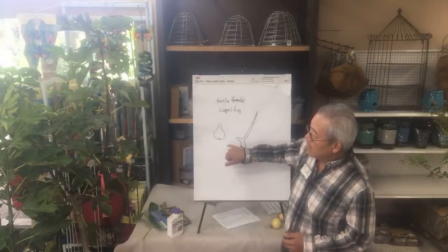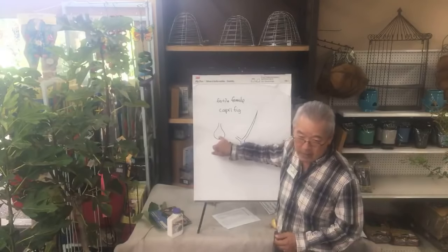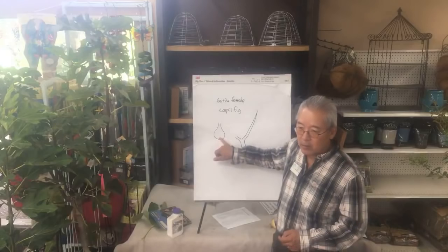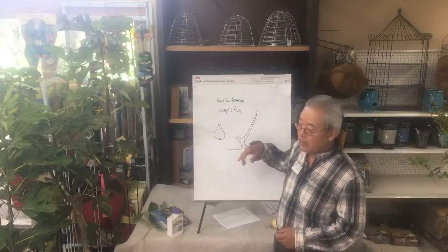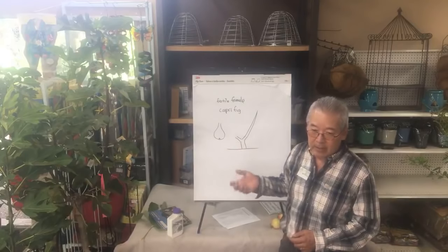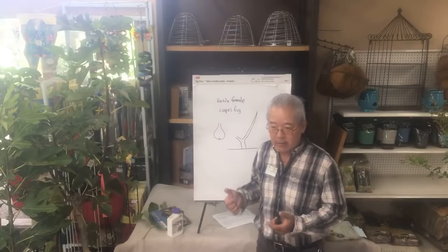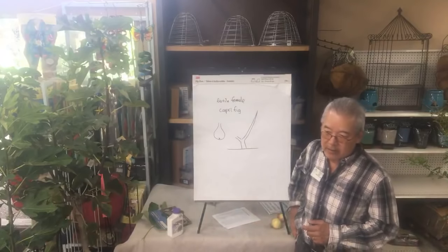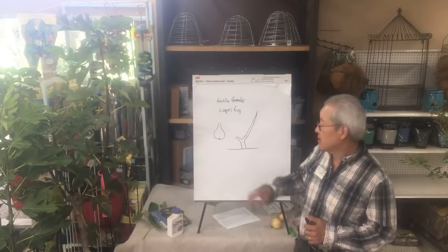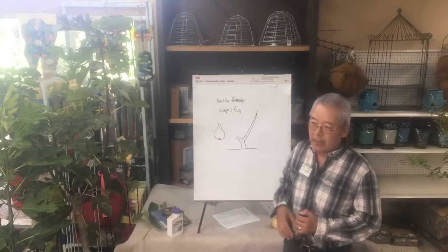Some figs have the advantage of having a closed eye, and that helps a lot, especially if we have a real humid or wet summer. Because if you have an open eye, a big hole at the bottom of the fig to let bugs in, and sometimes bugs do get in there, and sometimes mold gets in there, your figs turn out really sour, and they smell sour. So we quit carrying a lot of the open eye figs.